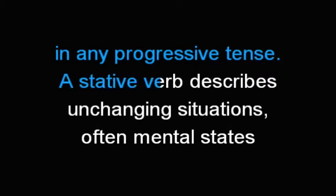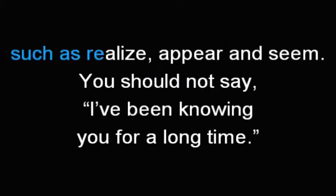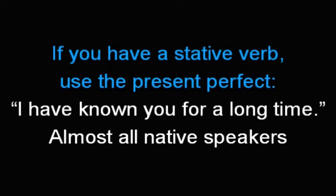A stative verb describes unchanging situations, often mental states such as realize, appear, and seem. You should not say, I've been knowing you for a long time. If you have a stative verb, use the present perfect. I have known you for a long time.